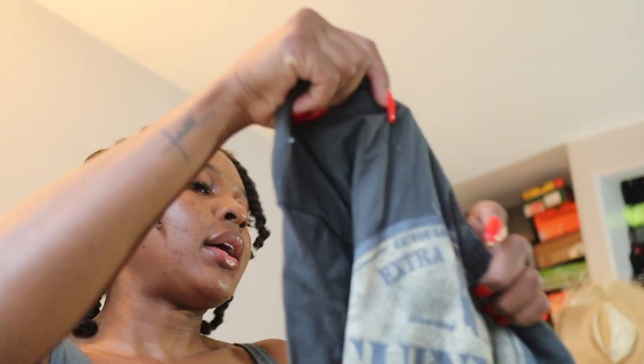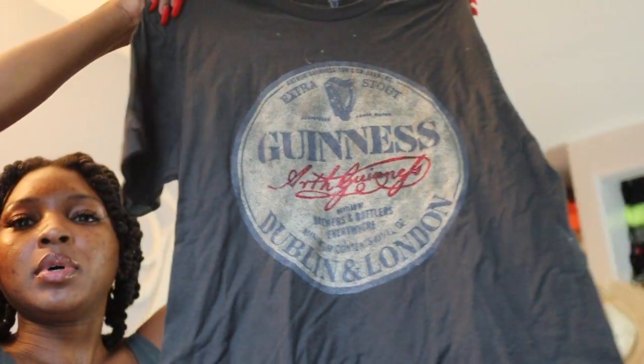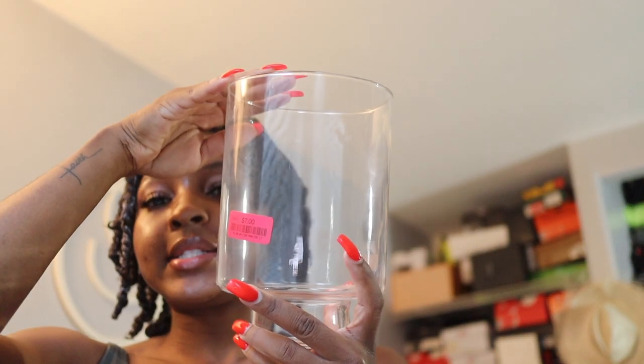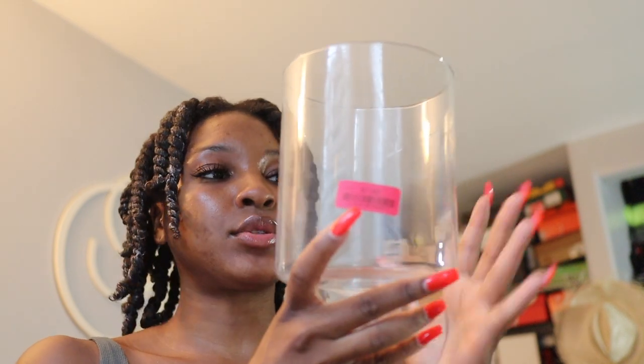And then I got this one in a size medium. This one was also $7.99, so 8 cash. And then I found this, which was on sale for $7. It's like a cute vase. I could do several things with it.